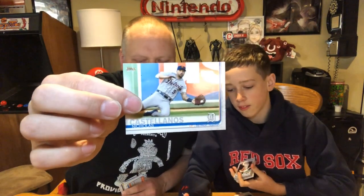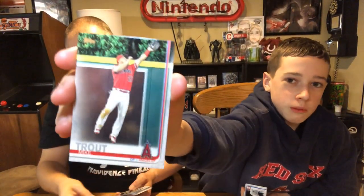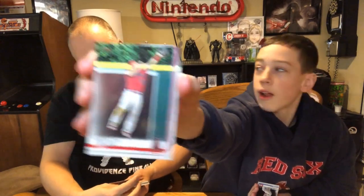Yeah. I'd rather have those as just a field card. Yeah, there's a nice action shot there. I love the ones that show the glove going in, not the glove, the ball going into the glove. The glove going into the ball. Very, very cool. We got Mike Trout. This is a nice action shot of him jumping over the wall, grabbing that ball.